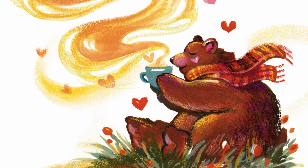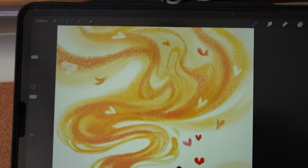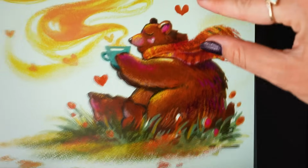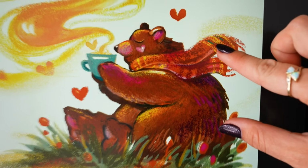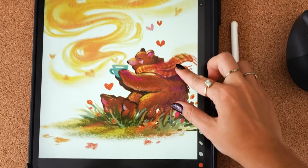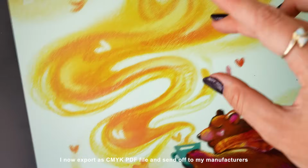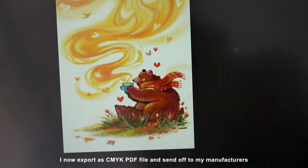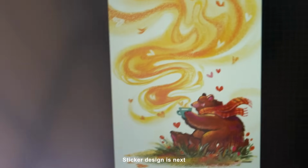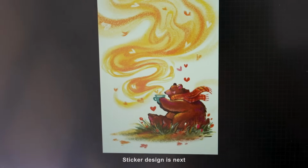Right, here is the finished illustration. I love the composition. It looks super, super sweet. And I think it just conveys how I feel when I'm having a warm, delicious cup in the fall time. Making progress, one at a time. Let's go on to the next one.